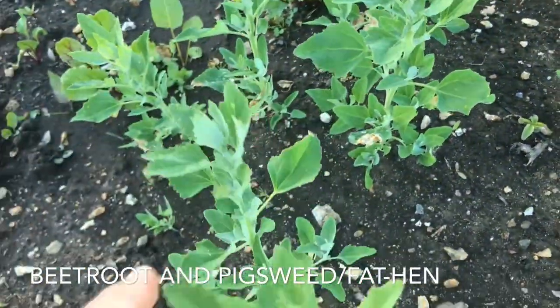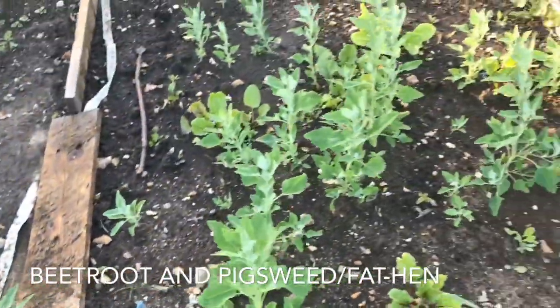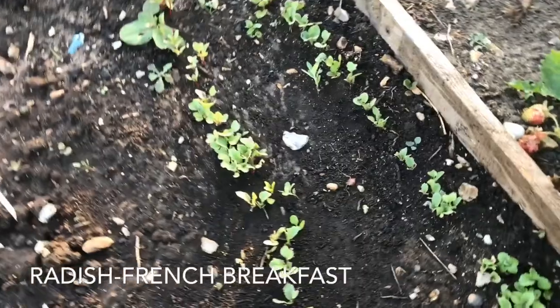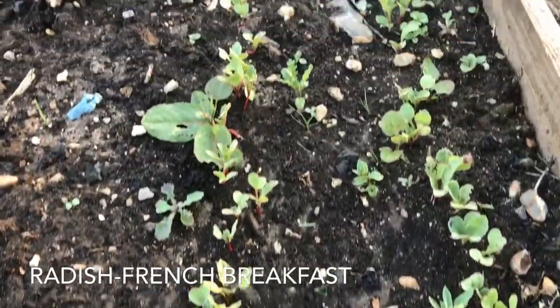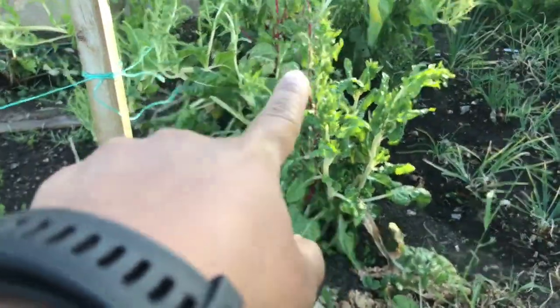These are pig's weed or fat hen. It's a weed in the UK, but we like it as a spinach replacement or spinach alternative. It's got a very nice flavor. This is radish French breakfast, coming up very nicely. These are Swiss chard bushes which have gone into seed.